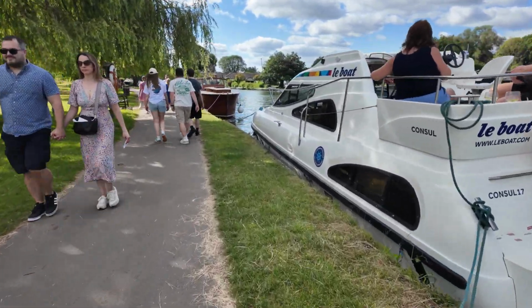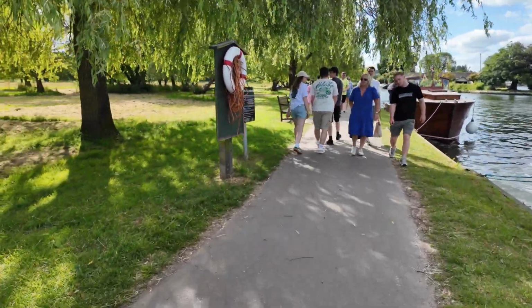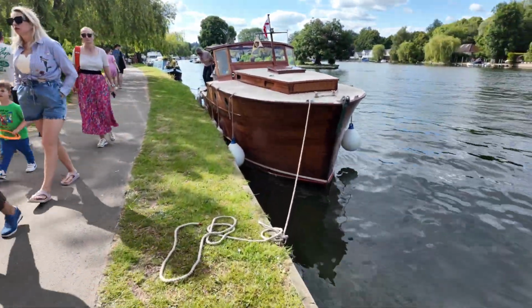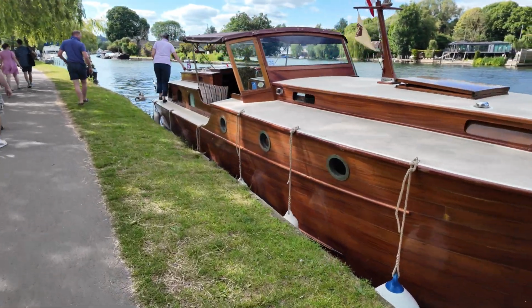You can see there's a split in the river coming up. So in the centre is just an island. And to get to the houses on that island, you've actually got to catch a little boat across. A lovely wooden boat. Oh, this is cool, eh? Very nice. Look at that. Check it out.